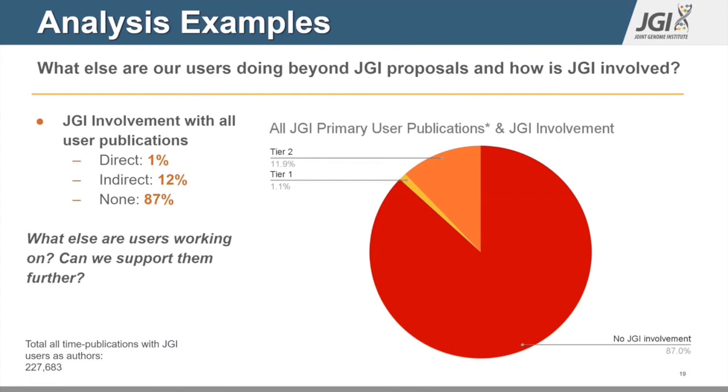So using our newly disambiguated user records and their external connections, we know that our users in total have published over 200,000 publications. About 1% of those are tied directly to JGI proposals. So again, a user receives their data and they publish on it. That's what that 1% represents. 12% of them build on previous JGI publications, so they're citing previous work, or they're using public JGI resources like our public tools or other public data. And the other 90% or so apparently don't touch JGI at all.